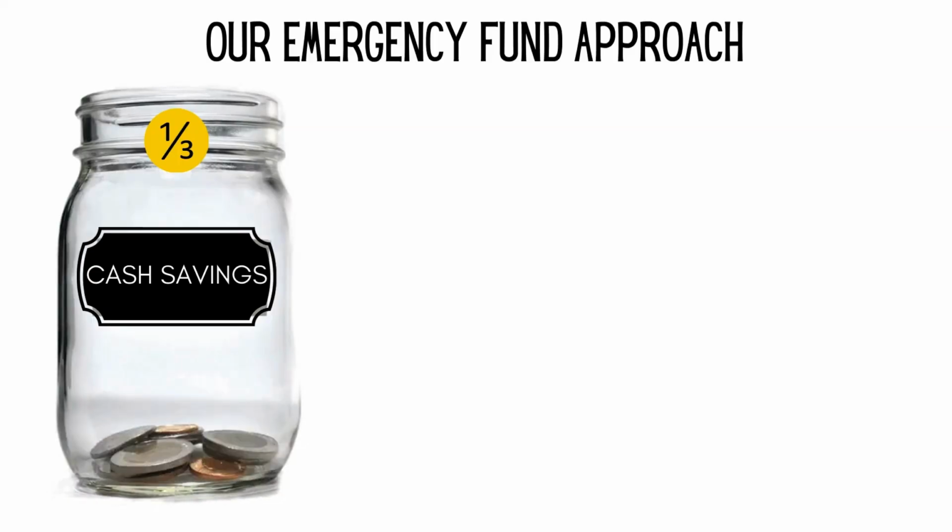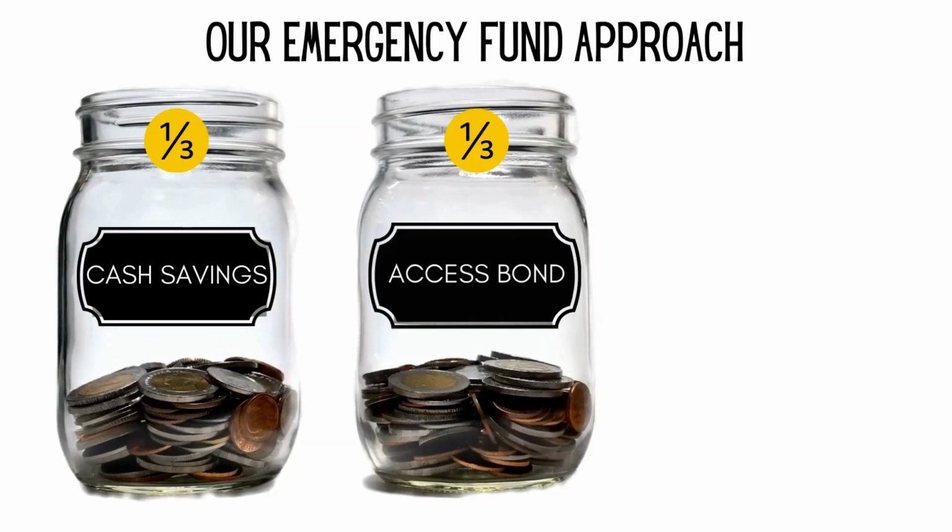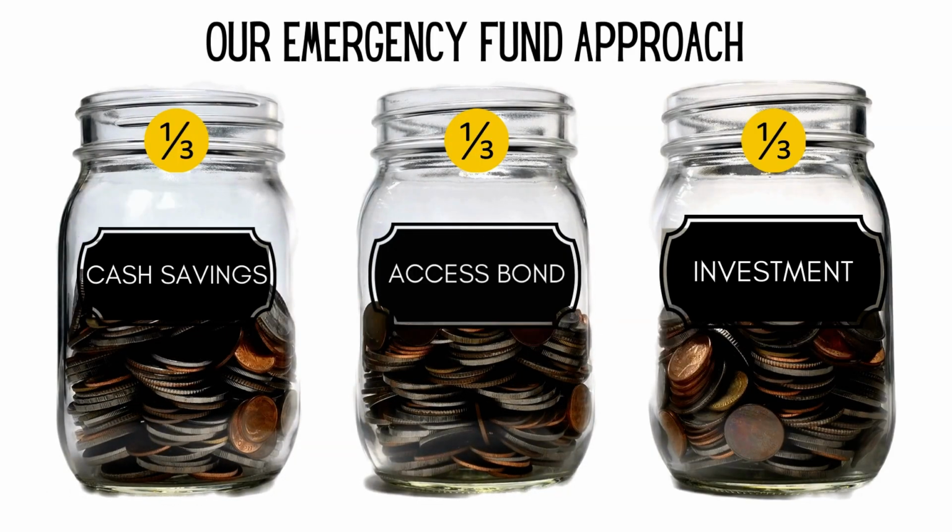Okay, so let's get into our personal strategy to give you some insight into how we think about emergency funds. We like to split our emergency fund into 3 separate baskets. 1/3 is a cash savings account, 1/3 in an Access Bond facility, and the final third in a highly liquid investment such as Bitcoin or a high growth ETF product.